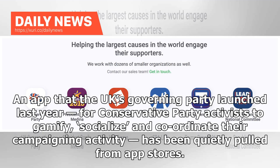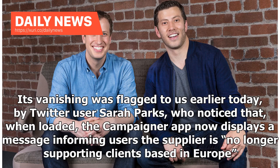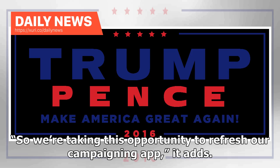An app that the UK's governing party launched last year, for Conservative Party activists to gamify, socialise and coordinate their campaigning activity, has been quietly pulled from app stores. Its vanishing was flagged to us earlier today by Twitter user Sarah Parks, who noticed that, when loaded, the Campaigner app now displays a message informing users the supplier is no longer supporting clients based in Europe. "So we're taking this opportunity to refresh our campaigning app," it adds.